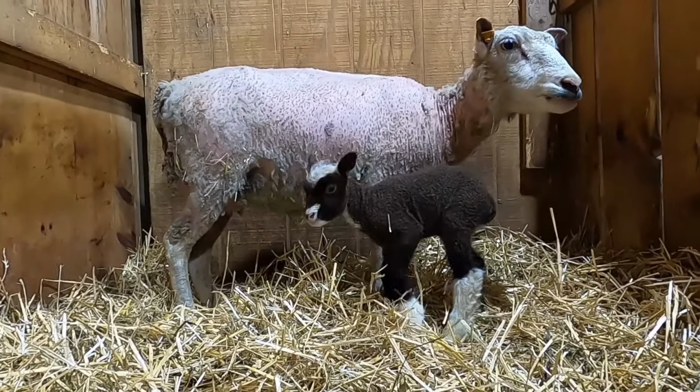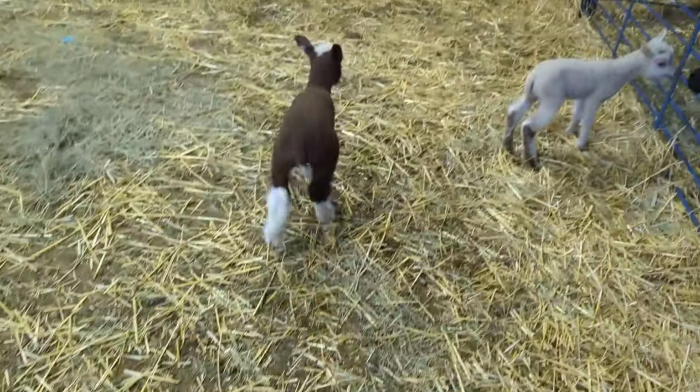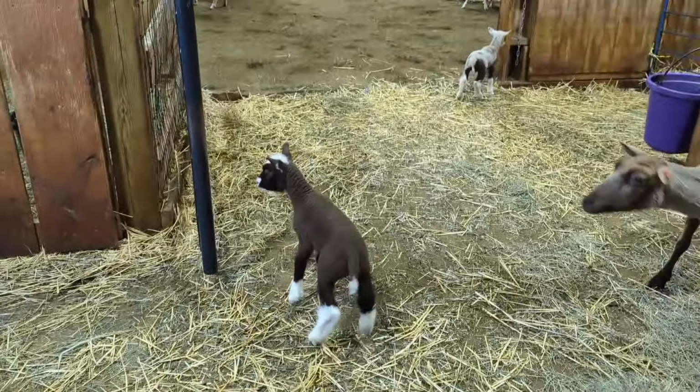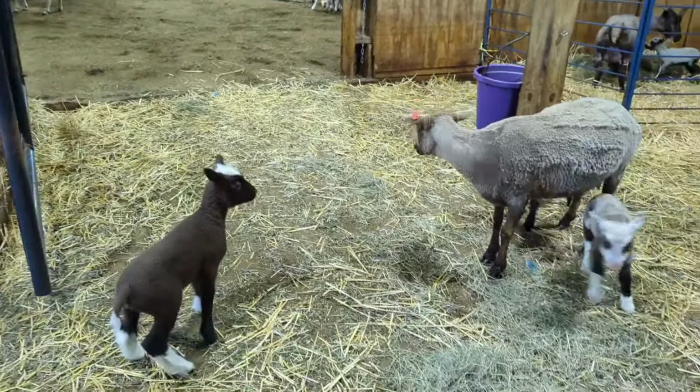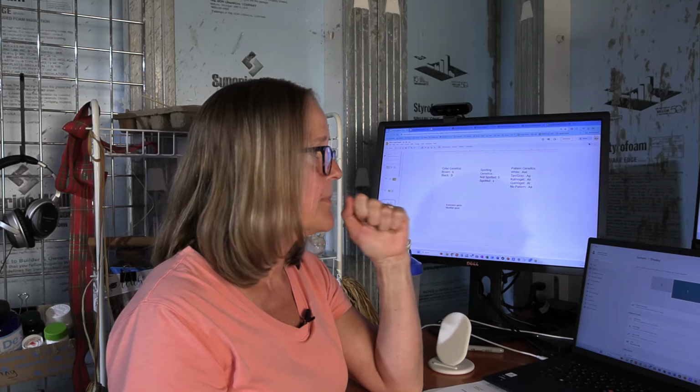So Mabel got pregnant right away. Had we known that, I could have pulled her out of the breeding group, but it doesn't hurt her to be in there. So she was successfully fertilized in the first cycle on the first day.